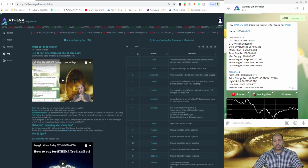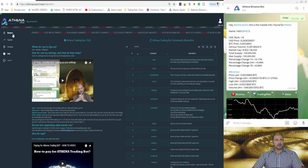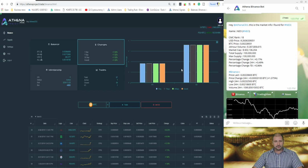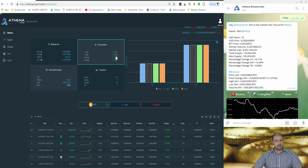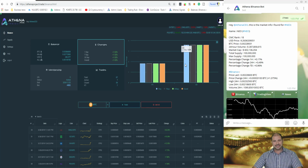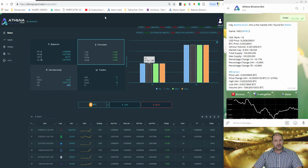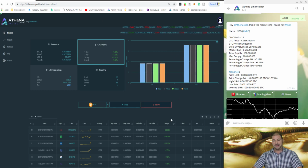So that's pretty much the whole entire system. You'll log in, you'll have all your information here, right? Looks like we're doing good. It keeps going up recently, so that's nice. We're at 3.59% today, and we can see all these things happening live, right?